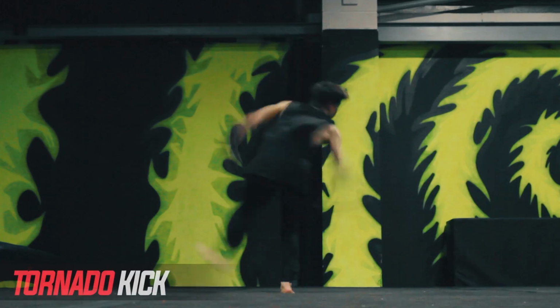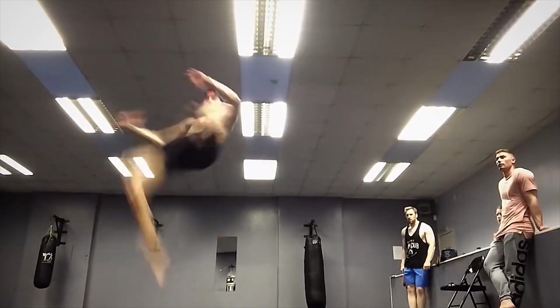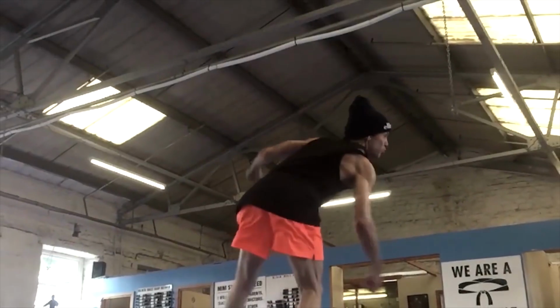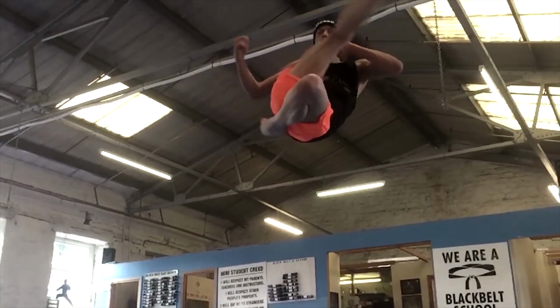Tornado is one of the foundational kicks to many other jump spinning kicks, and it's really important to have it down solidly to more easily progress to higher level moves. Now the tornado progresses nicely to a 540 kick, which is like a tornado kick where you land on the kicking leg, hence the need for a high and powerful tornado kick with the chest held high to gain airtime.